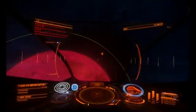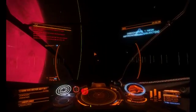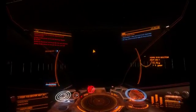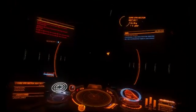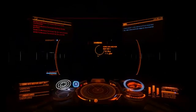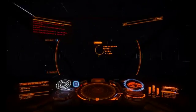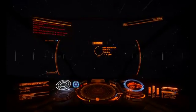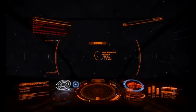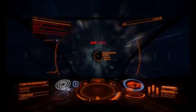Oh, that's a dark red star. That's a red dwarf, I believe, if I remember my stars properly. No astronomical objects found. Frameshift drive charging. This is taking a long time there. Damn. 4, 3, 2, 1, engage.